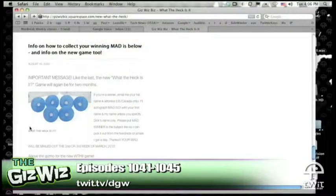And there's no picture of what the Mad is because it's just being printed this week. But the winners of that game get Mad 503, which is May 2010. And then we're playing for the same issue again with the new game since Mad is only a quarterly. And that's what the new What the Heck Is It gadget looks like. Boy, it looks like a bunch of blue roller skate wheels or something. I don't know what that could be.